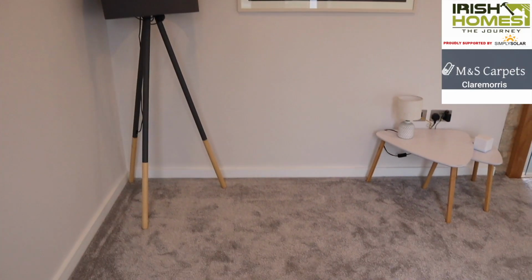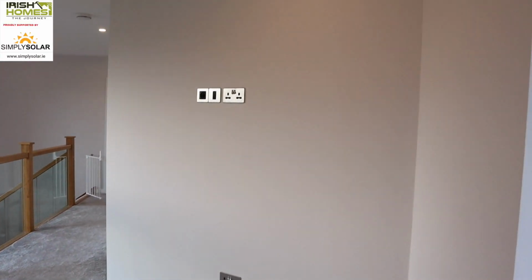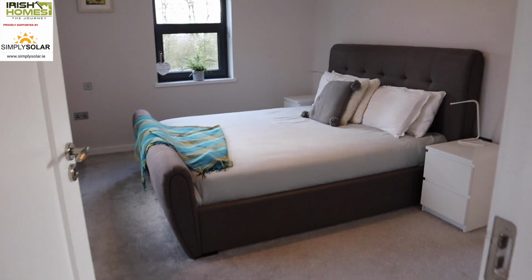This is the chill out area. They're hoping to put a couch here. There's a TV point in the wall. So this will be like the adult space when they come to chill out, when the kids are watching telly downstairs. Turn around into the bedroom now.